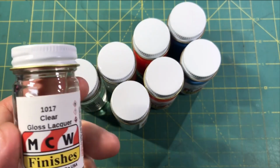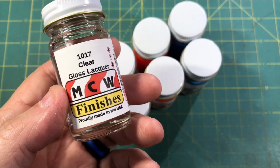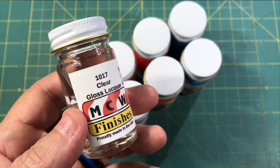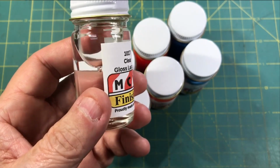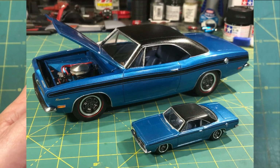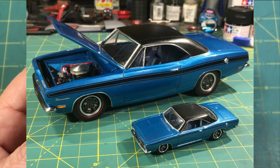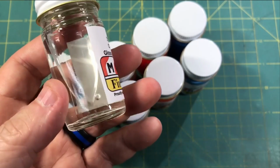Picked up some other stuff. Picked up a couple of extra bottles of the 1017 clear gloss lacquer. If you remember, I've used this on a couple of cars. Amanda's Barracuda was the first one I'd used the clear on. And wow, for a single stage clear, this stuff is not only tough, but if you remember the finish on that thing, it is like glass. It was some really good stuff. So I've used it since then several other times, and it is good.